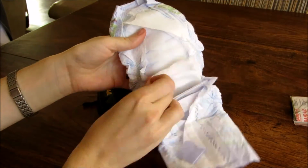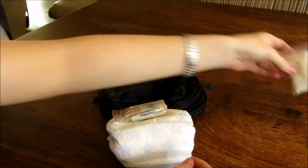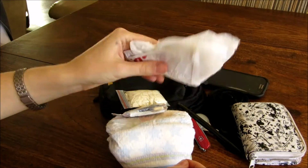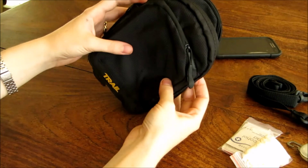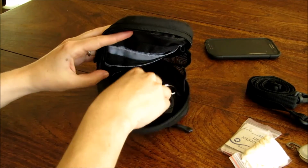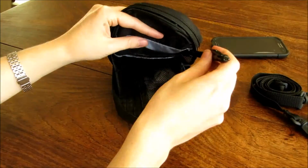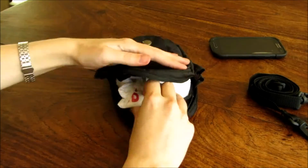This bag swallows gear, from an emergency diaper and wipes to a tiny first aid kit, gloves, a light, a knife, a pen, the strap, your wallet, cell phone, and car keys, and of course, a bag to pick up your dog poo. This bag can handle it all. The many pockets actually make organizing things very easy, and you can also find everything that you've put in the bag.